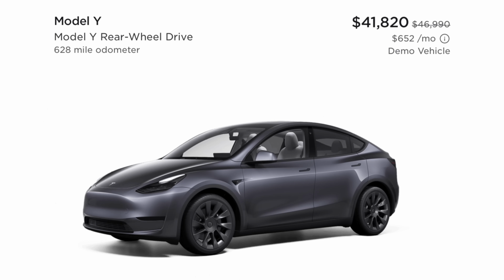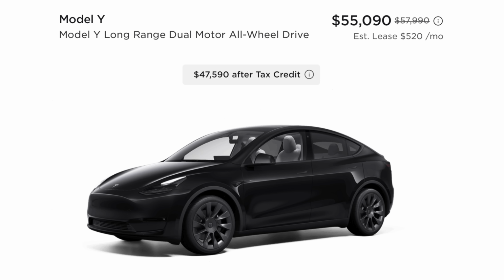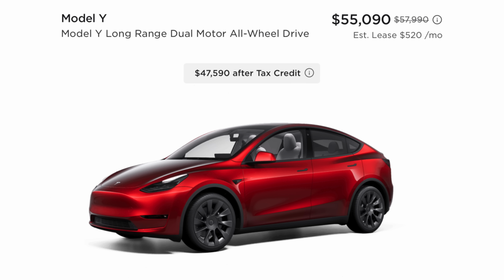We're still a couple weeks out from the end of the quarter, so Tesla could sweeten this deal even further, maybe with a price drop, but it's really interesting to see them test the waters here. When looking at inventory vehicles, demo vehicles are as much as $5,000 off, and others are $1,000 to $2,000 off, so for those itching to upgrade, it could be the perfect time for you.